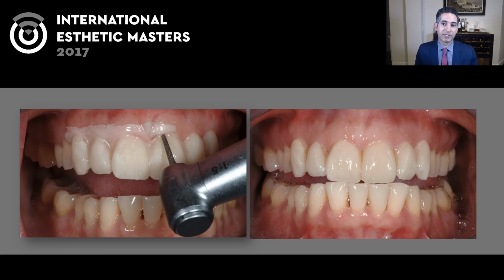Now this provisional is more than one shade, but it is monolithic because it's all mixed together. So it's one massive material. There's no cutback on this, but it still has a really nice natural result just from staining and glazing. We did a little bit of interproximal stain to create separation. We have a little bit of incisal stain to create the translucency effect, and just a little bit of cervical to blend in with the gingiva and have a nice transition.